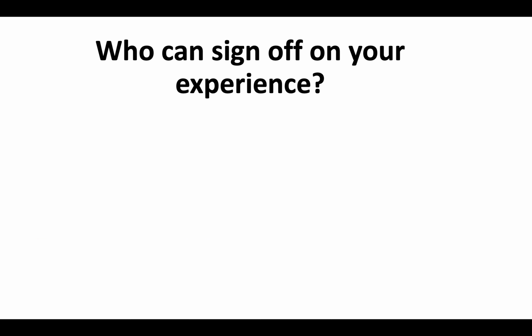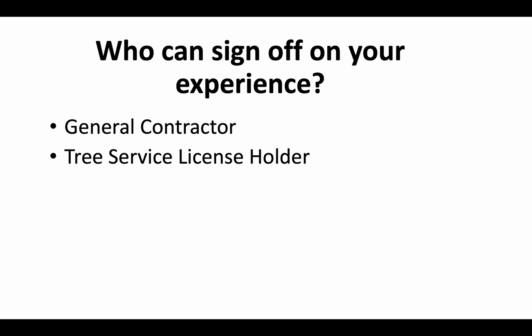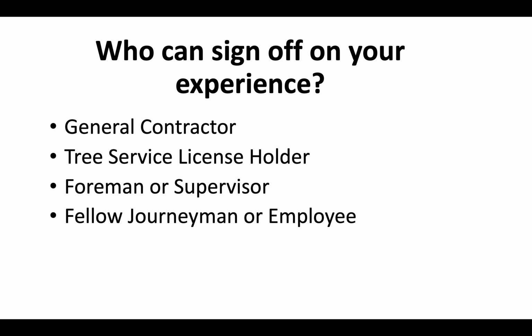Now, who can you use to sign off on your experience? You could use a general contractor. You could use a tree service license holder, or in some cases a C-27 licensed landscaper. You could use a foreman or supervisor. You could use a fellow journeyman or employee that you've worked with within the last 10 years. And in some cases, you can even use a business associate.